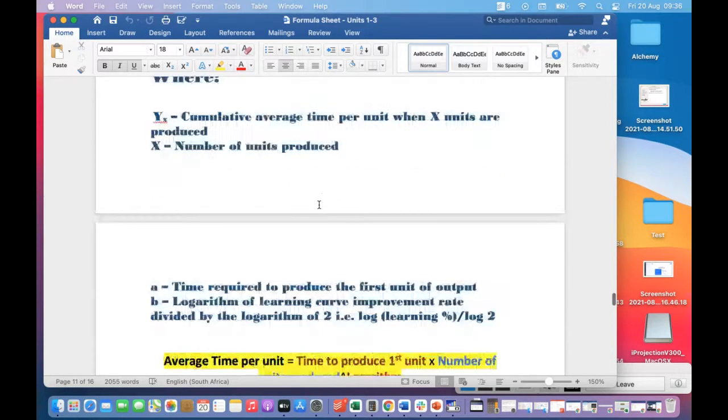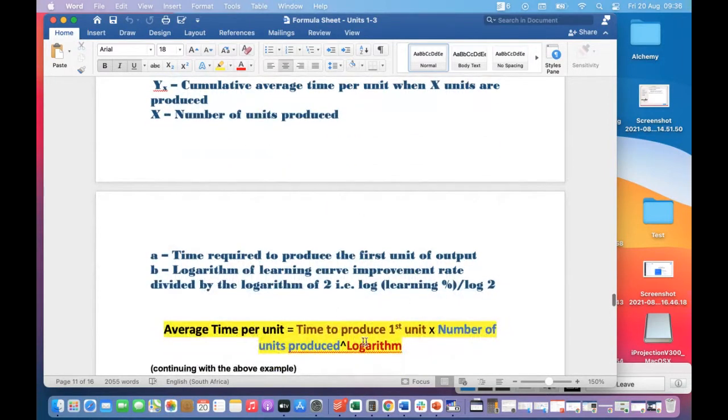So that's what we're going to get to now. This is now the formula that you want to use with the logs. We are saying the total amount of time to produce the first unit is 3 hours. That we establish. Then we say to ourselves, how many units are we looking to produce? You guys tell me. It can be four, six, eight, 16. Okay, let's work with four. So we're saying 3 hours times four units that we are trying to put in.